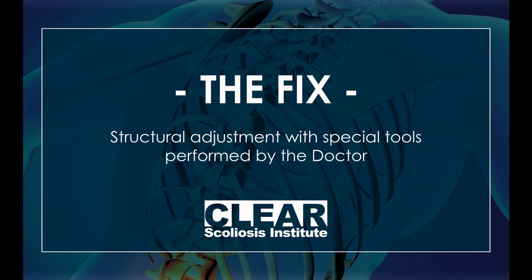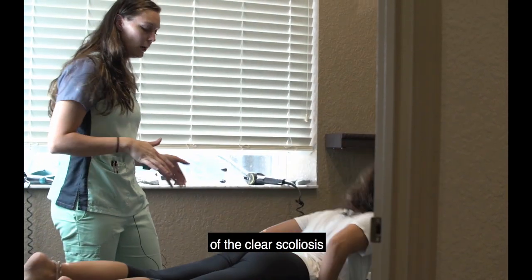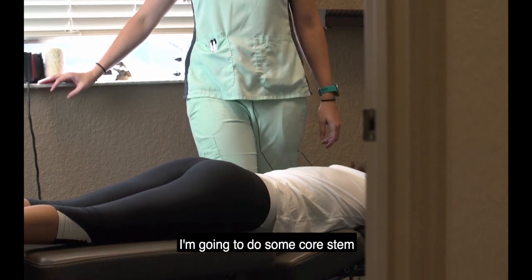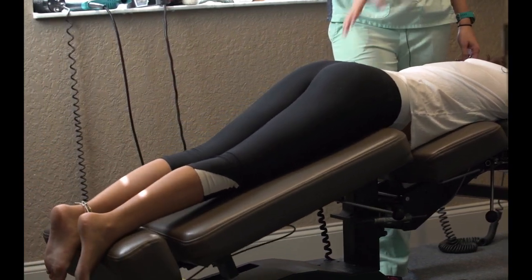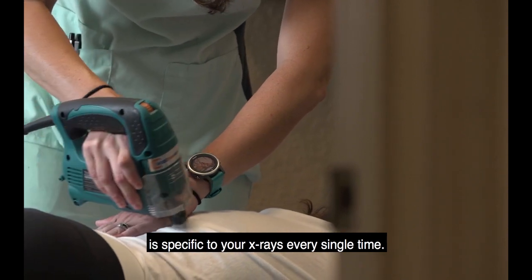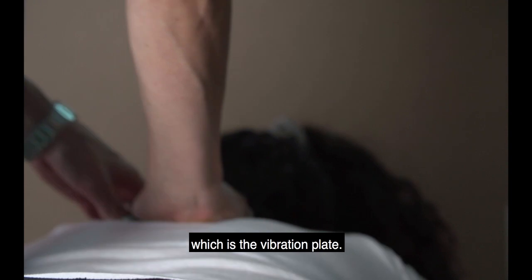Alrighty, so I'm going to have you go ahead and lay face down on the table. This is part of the fix portion of the CLEAR Scoliosis. This is the adjustment part. I'm going to do some core stim right along your spine area. Get everything nice and loosened up before Dr. Ramah comes in. And when she comes in, she'll do an exercise that is specific to your x-rays every single time. And then we move you right into the set, which is the vibration plate.